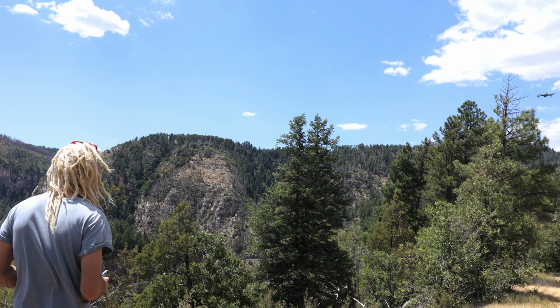What's going on, everyone? Nick Corona here, and we are currently on this crazy road somewhere between Flagstaff and Sedona, Arizona. It is one of the most beautiful roads I have ever driven on, and we're gonna give you some awesome, well, you probably already saw it.